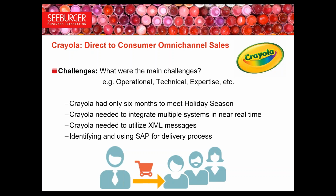So the great challenge was we really did only have less than 6 months to meet this deadline, and it may sound like a long time for development, but some of that was picking a lot of the other vendors and partners that were required to support the website development.